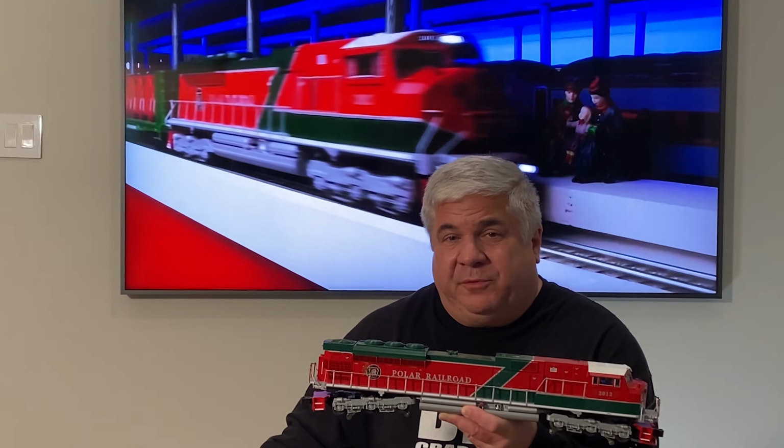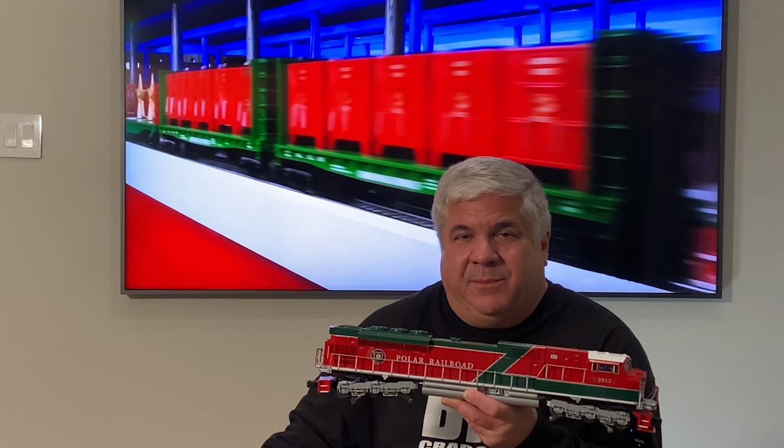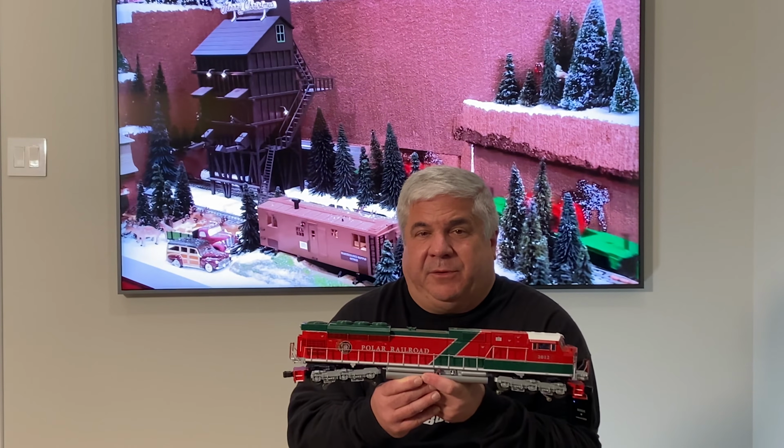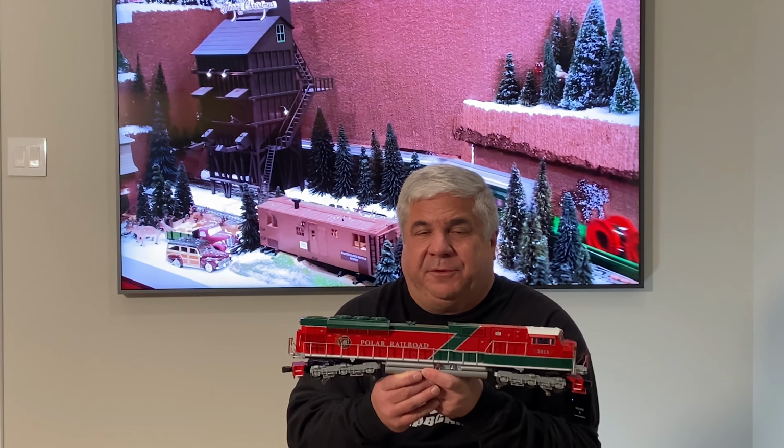This is the Polar Railroad SD80MAC by Lionel. It was the first ever scale Christmas diesel and set the stage for all future Christmas trains to follow. It was one of just 40 ever produced, making it not only highly sought after, but very difficult to find.